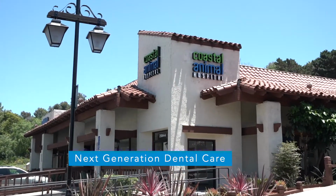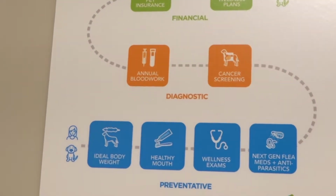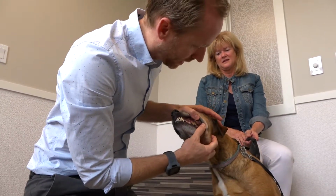Two of the most important aspects of wellness that we focus on here at Coastal Animal Hospital are being at the ideal body weight and having a healthy mouth. Those two things combined can really lead to long-term health in your pets. Let's focus a little bit on dentistry, because chronic inflammation and chronic infection in the mouth can lead to a lot of chronic long-term diseases and long-term pain. And so by being preventative with our oral health care, we can really make pets healthier in the long term.